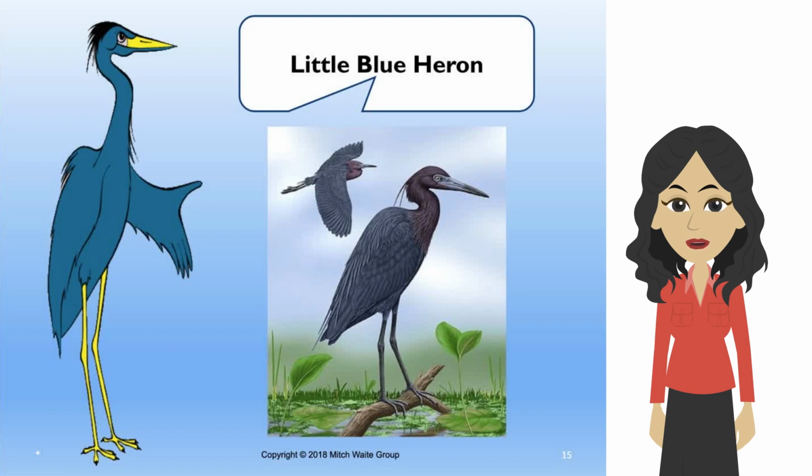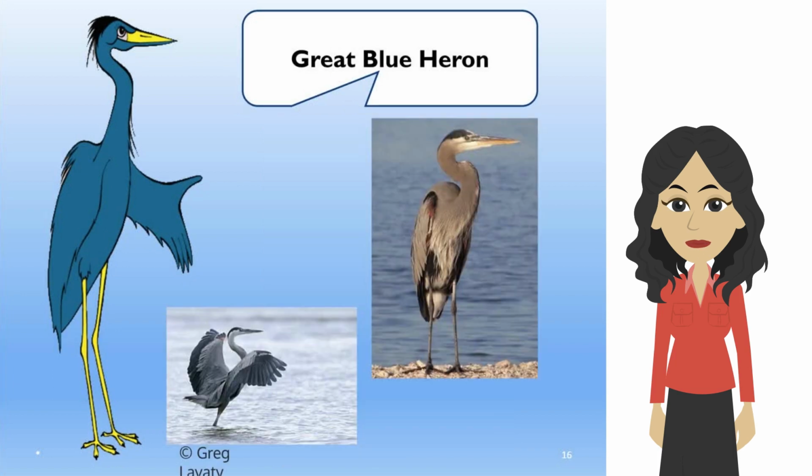There are several types of herons in our area. The little blue heron has a blue body and wings, a purplish head and neck, though when they are young they're mostly white. When fully grown, they're about 2 feet tall. Little blue herons live near water and eat mostly fish and other small creatures. Their long, sharp bill is used to probe for and grasp their food.